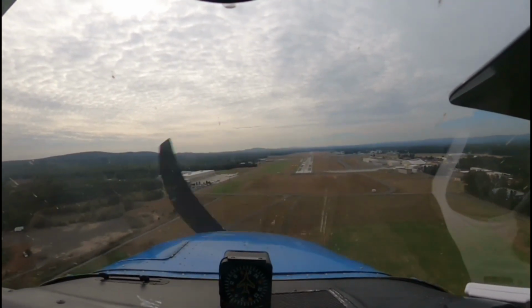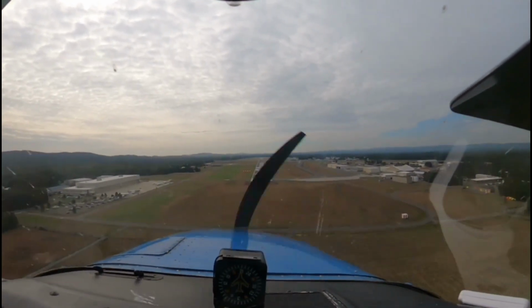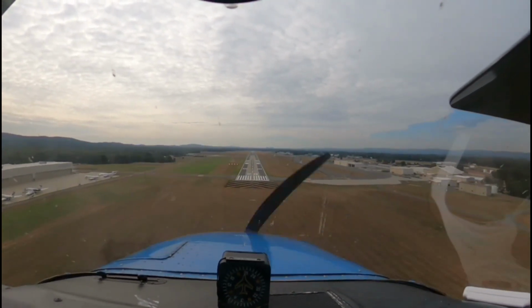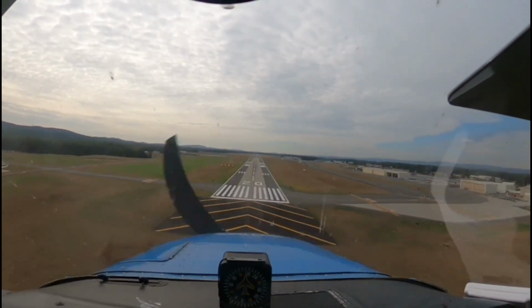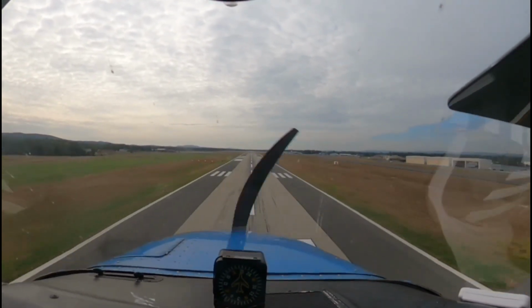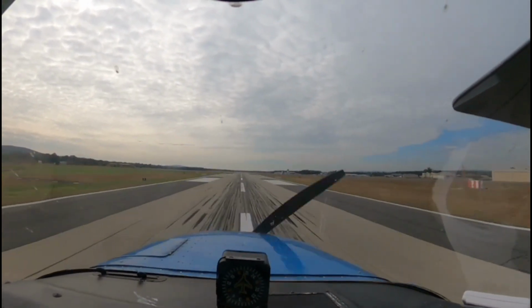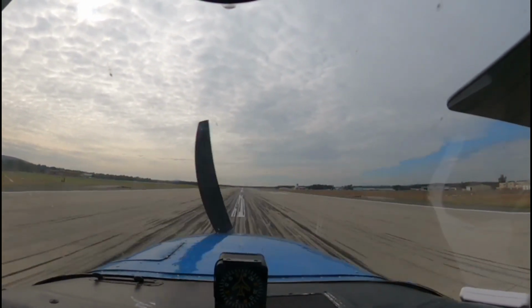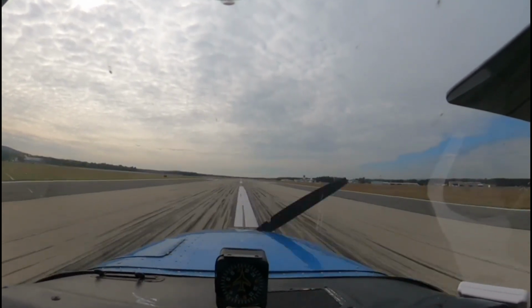We're coming in, as you can see here, the plane is nicely gliding down the runway. The wind, I believe that day was calm, but hey, nevertheless, we're coming in for a landing. And as you can see, I have the center line matched up right here. The nose is matched up with the center line. And friends, here we go, touchdown. We have a landing.